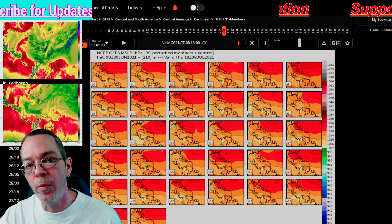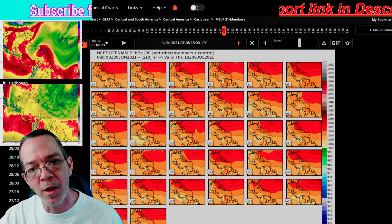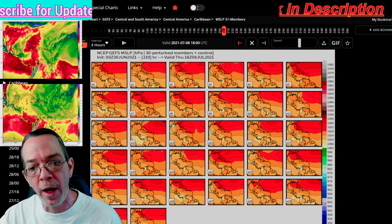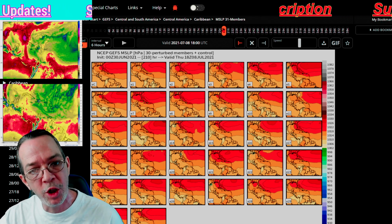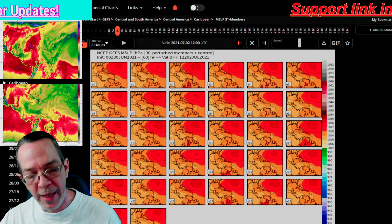That upper level low that we saw yesterday is actually strengthening to a nice little storm over northern Mexico, southern Texas, and it's going to create not only a trough but some shear that's going to stop it from going that way. And also, if you look at number 10, you can see it's following just like what the Euro thinks.